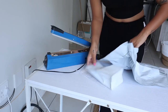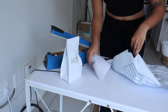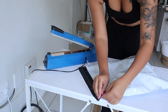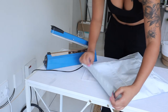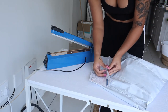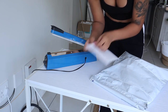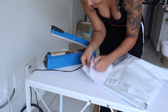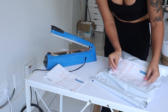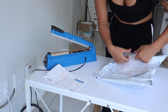The thing that makes it a little bit tedious in terms of packing is that I need to fill out the actual label and write it out. So I need to look into getting a label printer or something, just to make my packaging process easier and quicker, especially because I plan on having a very successful business and I cannot be writing out hundreds and hundreds of invoices and labels when I'm selling out.